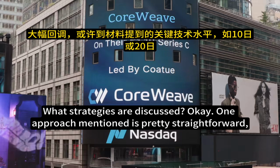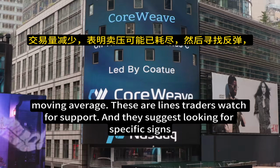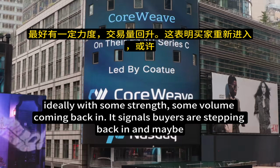What strategies are discussed? Okay, one approach mentioned is pretty straightforward, but needs patience. Basically, buy the dip. The idea is to wait for the stock to pull back significantly. Maybe down to key technical levels the sources mentioned, like the 10-day or 20-day moving average. These are lines traders watch for support. And they suggest looking for specific signs if you take that approach, like confirmation. Yeah, the material mentions watching for trading volume to dry up on the down days, suggesting selling might be exhausted, and then looking for a bounce, ideally with some strength, some volume coming back in.